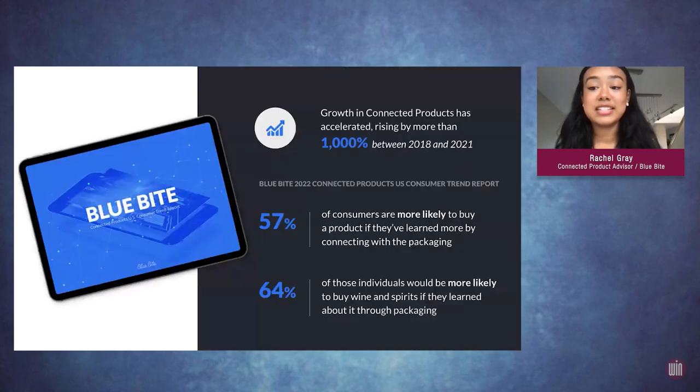The statistics really tell the story, of course. We know that there has been rapid growth with connected products, specifically 1,000% growth between 2018 and 2021. And this is, of course, because consumers are becoming more accustomed to interacting with connected technology. I know on a day-to-day basis, I'm probably scanning more than one QR code, right? You're also tapping NFC tags as well. This has become a daily occurrence.